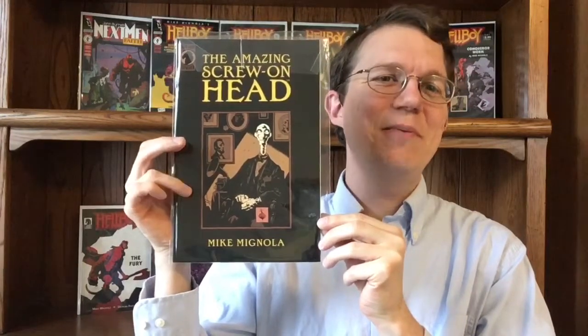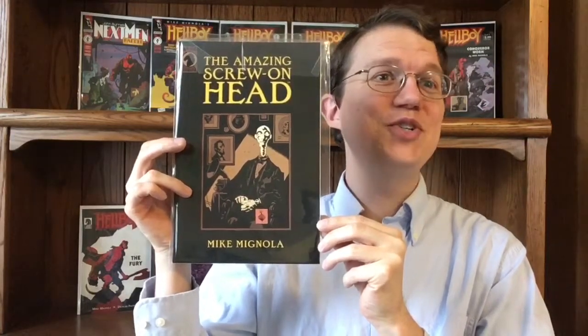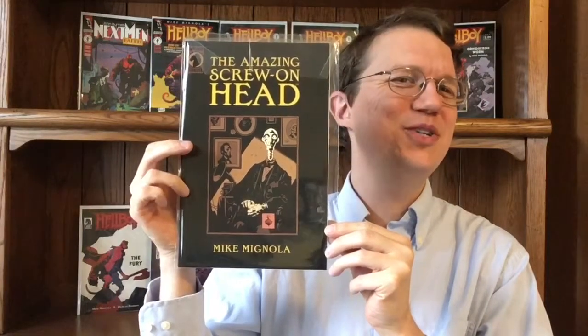Looks promising. And one Mignola comic that I wanted to point out, it's not technically a Hellboy comic, but it does make fun of the stuff that he does in BPRD and Hellboy. This is a wonderful, wonderful, funny comic by Mignola, and there's an animated adaptation of it. It's called The Amazing Screw-On Head. So it's truly crazy. I wish there was more than just one issue of it, but if you get a chance, read it. You'll appreciate it.